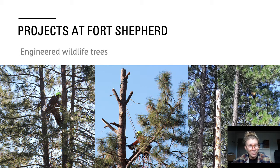This is cool because I learned that in order for a tree to actually decay and fall down, you either need wind or some weather to forcibly push it down, or fungal supporters. When you've got lots of acid rain, that pretty much kills any fungal or mycelial networks and communities there. So we had to reintroduce those back into the system. This is done by a professional. So we contracted a company that actually specializes in creating wildlife trees. And it's a big process.